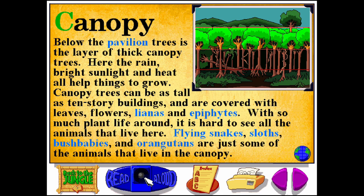Canopy. Below the pavilion trees is the layer of thick canopy trees. Here, the rain, bright sunlight, and heat all help things to grow. Canopy trees can be as tall as 10-story buildings and are covered with leaves, flowers, lianas, and epiphytes. With so much plant life around, it's hard to see all the animals that live here. Flying snakes, sloths, bush babies, and orangutans are just some of the animals that live in the canopy.